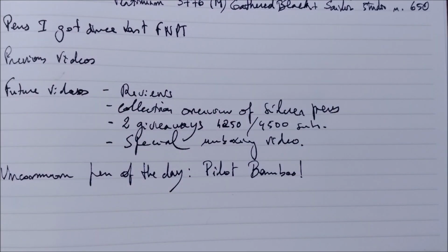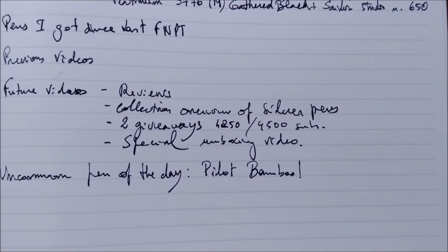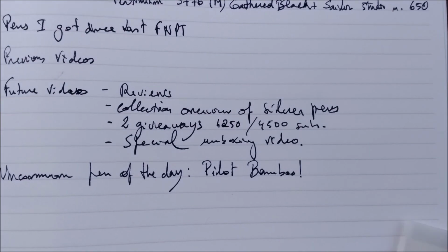So let me just go here, show you the box. You'll not be able to see it all because it will not fit on the frame, but it has on the inside of the lid this bamboo. And let me just show you something that I showed on the review. So if you want, you can go and check the review. Sorry, let me just move stuff around.